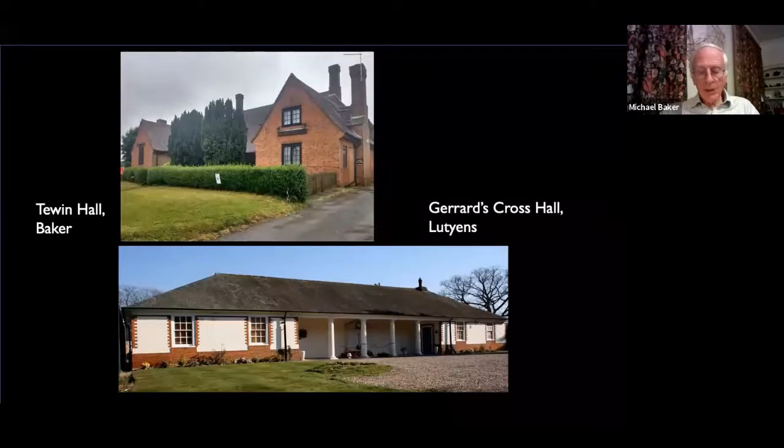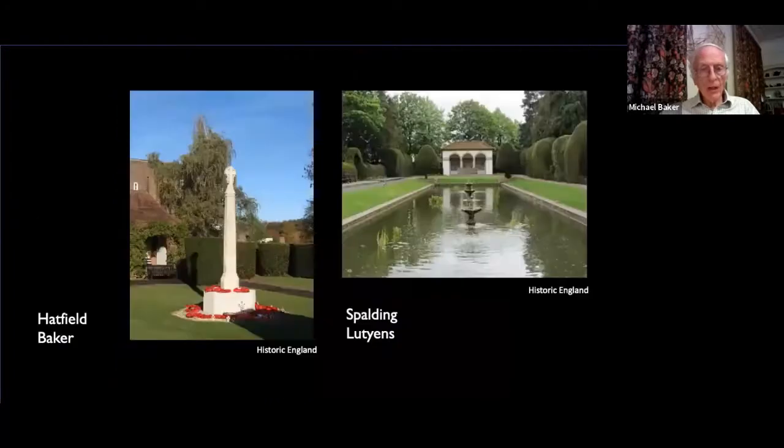And contemporary with Tewin, Lutyens was adapting a stable to form another village memorial hall, this one in Gerrards Cross. Here's another comparison. Here the two architects again have added to their beautiful spaces shelters, echoing that point John made of their contributions to the war graves in France and Belgium, because the shelter offers a place for those who come to mourn and to remember, to rest.